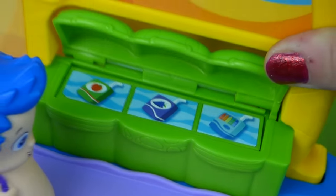And now we've got Bubble Puppy. Let's try him out. Sit him up here. Push the button. Oh no! He forgot to put the stopper down. Oh no, Bubble Puppy's got a boo-boo now. Look, he had to get a Band-Aid. We're sorry, Bubble Puppy. Here, you go over here and rest.